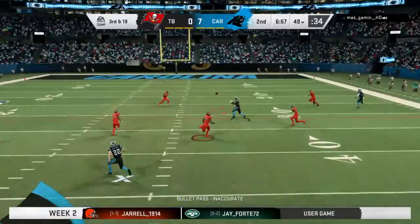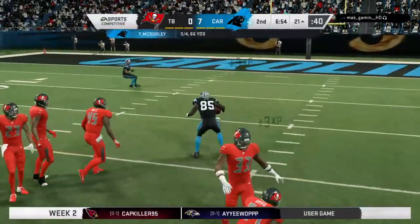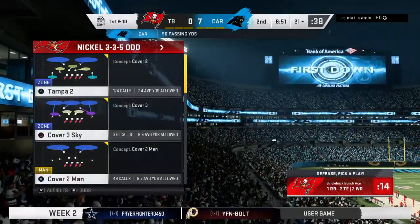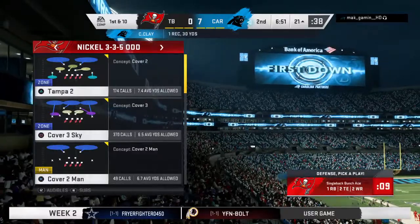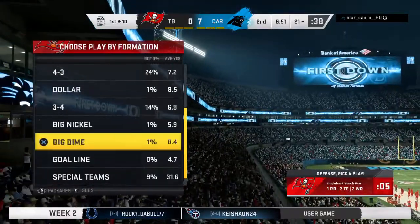McSorley from the shotgun. And he's got his man. It's the tight end play. And he'll get this one down near the 20-yard line, just shy of the 20. A big 30-yard play on third. First and 10 at the 21-yard line.